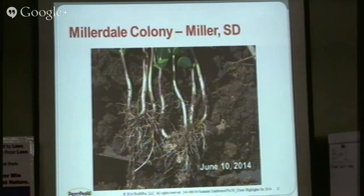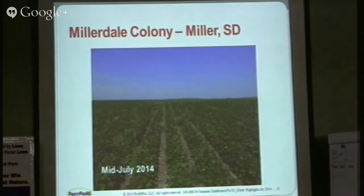Here's an up-close picture of those soybean plants. And this is that same field in mid-July. Still got pretty good green color. The rows, they're starting to close in. He didn't want me to take this picture because it was full of weeds, but I didn't care it was full of weeds.